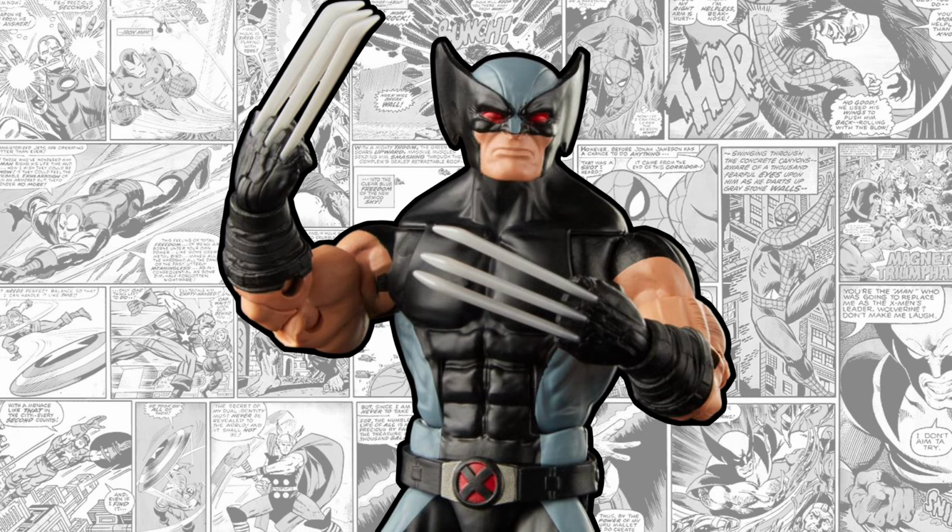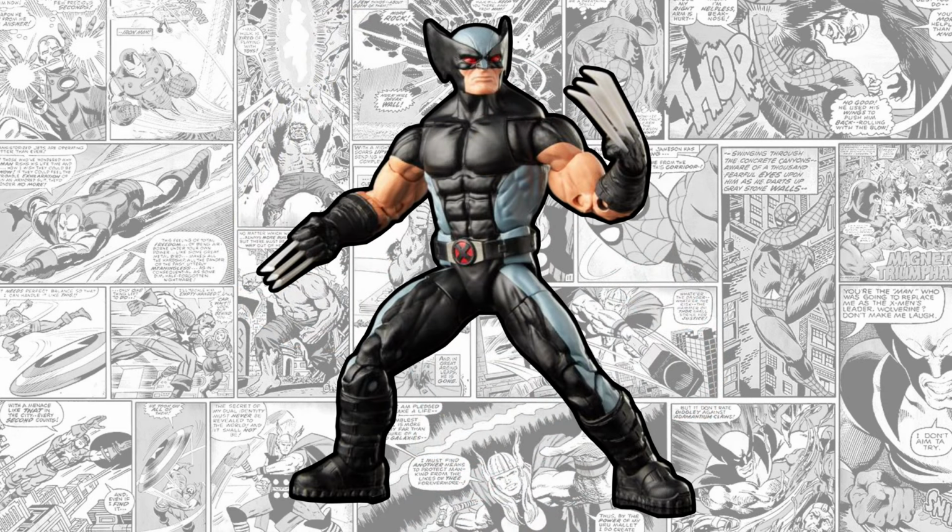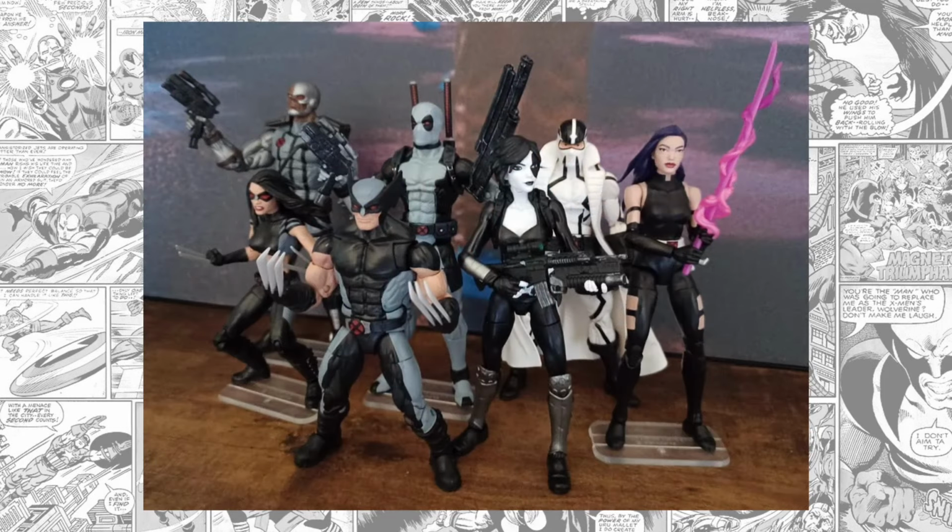They are pretty big and very animated looking, and that's what makes them so much fun to look at. His color palette matches up perfectly with the other members of X-Force, Deadpool, X-23, and Deathlok. So there's an added bonus. I always love a team uniform.